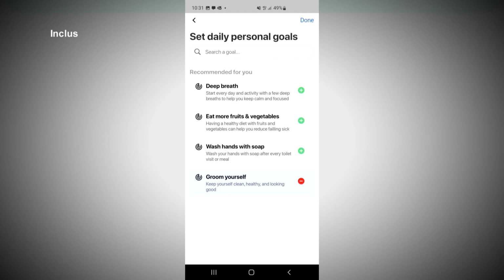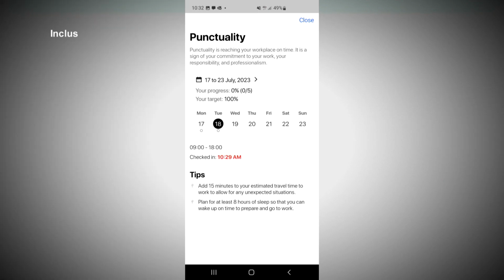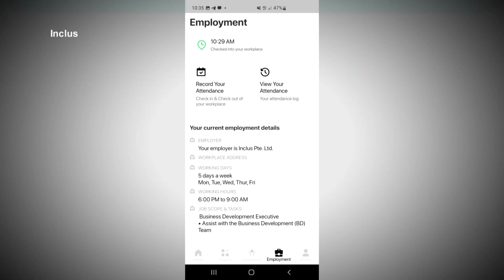A mobile app that tracks the progress of PWD hires is a priority as Inclus eyes regional growth. It's also focusing on getting more students with special educational needs into internships. I start you as early as possible to get you work ready. And even if at that point of time of graduation, you don't need my help, ideally through the internship program, we will have equipped you with the skills that you need to find and sustain yourself in your own job.